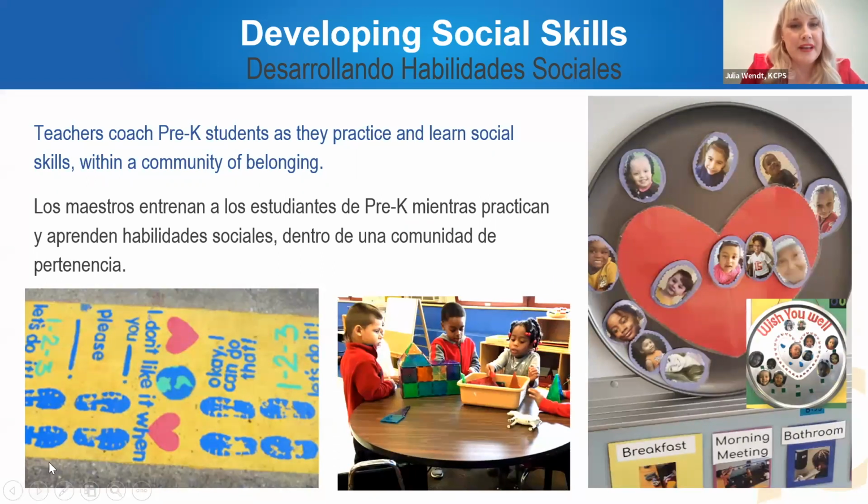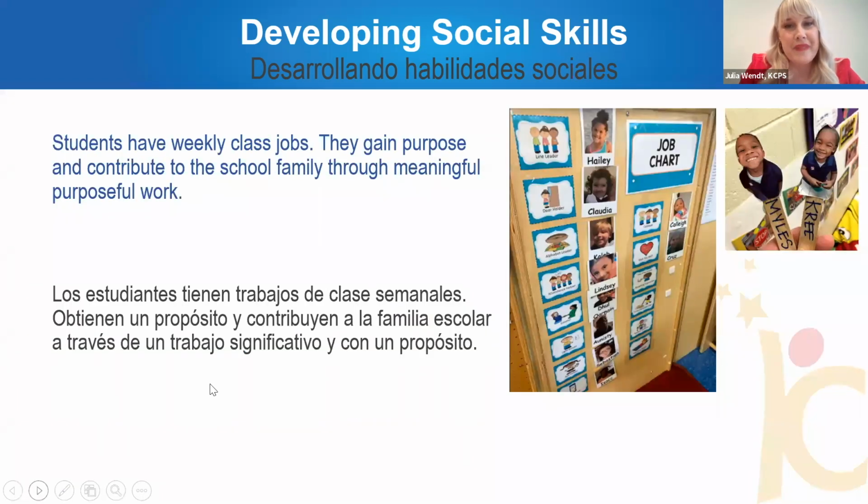And they learn to play in groups and explore together. In addition, we have jobs, classroom jobs, and I suggest you have this at your house too. Students contribute to weekly jobs. They gain purpose and community, or contribute to the school family through meaningful, purposeful work. Line leader, door handle. Some of them are calm down helpers.